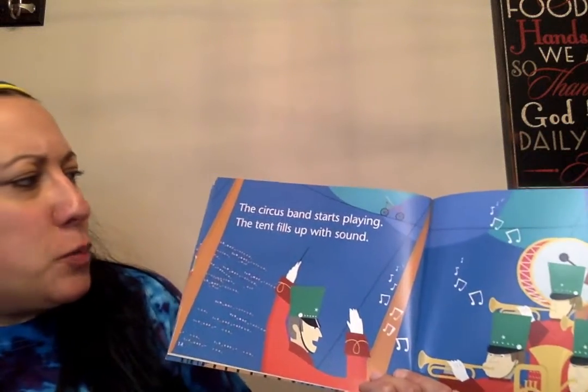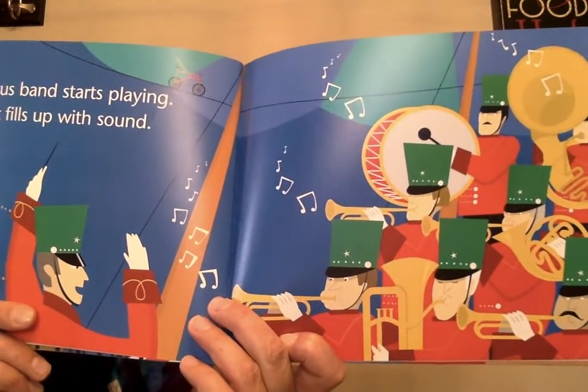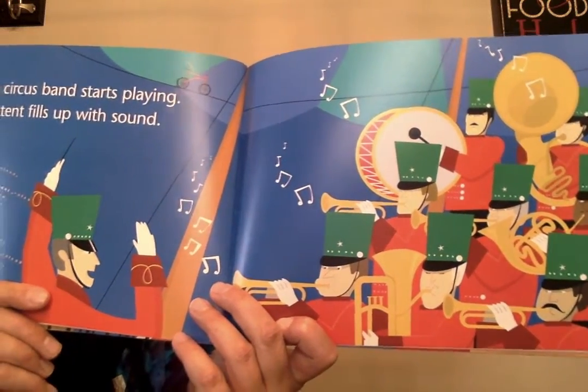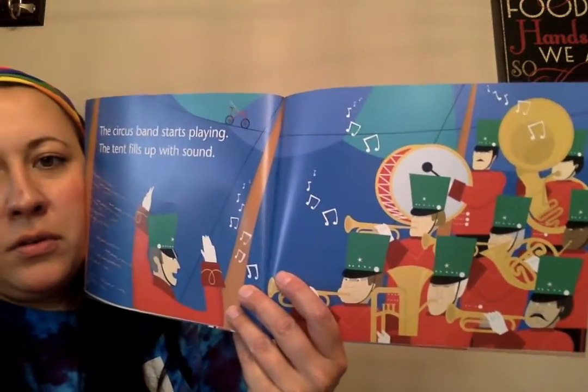The circus band starts playing. The tent fills up with sound. I see other circles in there. Look, his drum is a circle. That tuba is a circle.